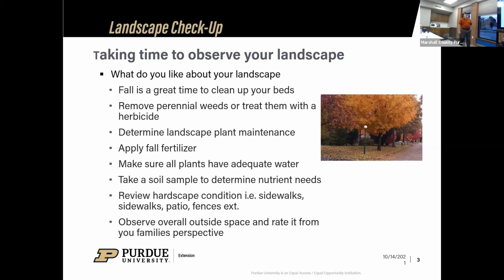Make sure all plants have adequate water. Take account for that. Take a soil sample to determine nutrient needs. You don't do that every year. You do it every 3 to 5 years, just so you know where your pH is. What is pH?